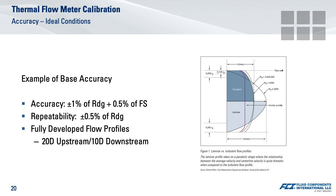Regardless of the technology, published accuracy is based on ideal conditions. When calibrated at the factory, ideal straight runs ensure that velocity profiles are fully developed. Often these ideal conditions are hard to come by in the field, especially in larger line sizes. Elbows, valves, and other obstructions within the meter run will result in a distorted velocity profile. Be sure to work with a knowledgeable manufacturer that can help you better understand the impact on meter accuracy under actual flow conditions.